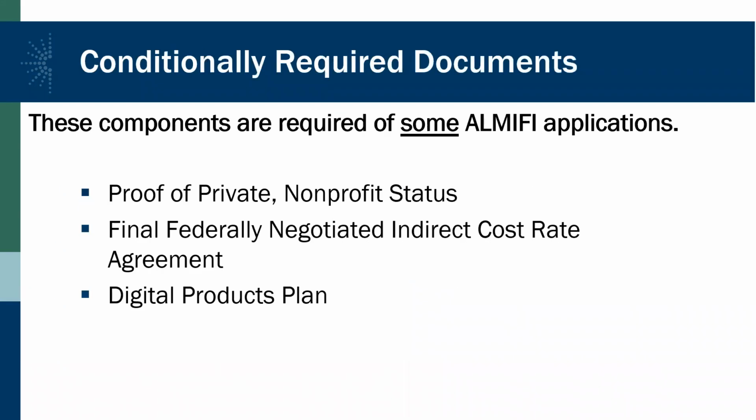The second category of application components is that of conditionally required documents. Some applications must include 1, 2, or even all 3 of these, and it's your job to figure out which are required for yours. If you're applying as a nonprofit, then you must include your proof of nonprofit status issued by the Internal Revenue Service, IRS. We will not accept a letter of state sales tax exemption as proof of nonprofit status.